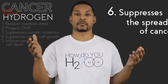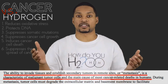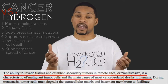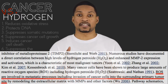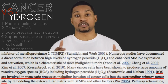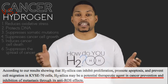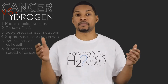Number 6, hydrogen may be able to suppress the spread of cancer. The ability to invade tissue and to establish secondary tumors in remote sites is called metastasis. Metastasis is a characteristic of malignant tumor cells and the main cause of most cancer-related deaths in humans. ROS is even involved in the metastatic processes, including invasion of cancer cells into the surrounding primary tumor site. Here it says that H2 may be a potential therapeutic agent in cancer prevention and inhibition of metastasis through its anti-ROS effect.